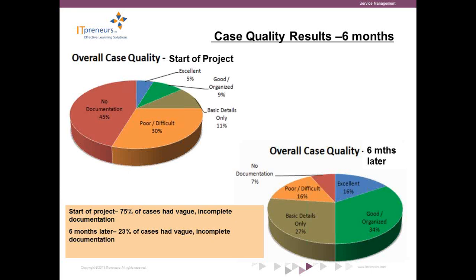You can see at the beginning there was only about 14% of the cases had good organized detailed information in them. About 11% had some basic details but not very well organized. You can see at the end of the 6-month period, after implementing the KT methodology, we had almost 35–36% really good quality documentation. 27% was basic information, but what was drastically improved is the number of cases that had no documentation.